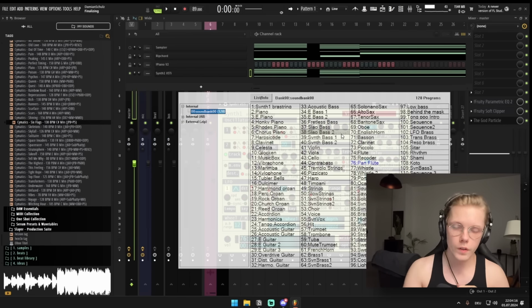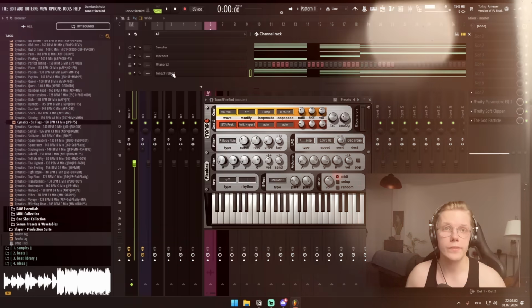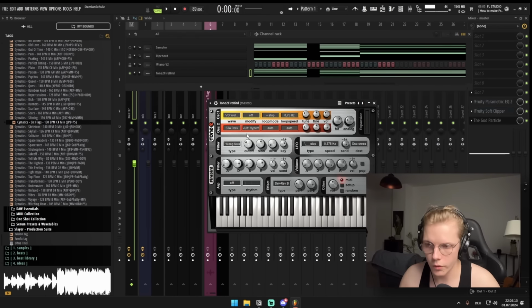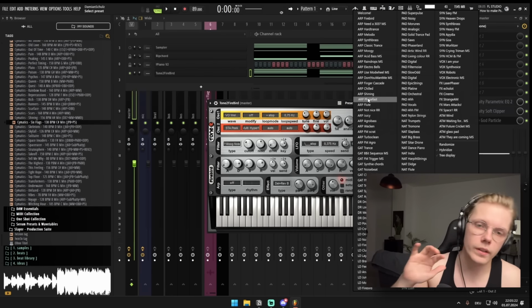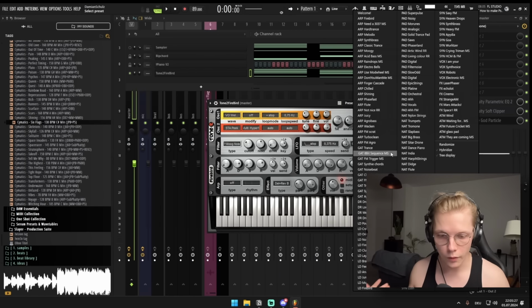So next we have Tone 2 Firebird. Tone 2 is, if I'm not mistaken, the company that made Electra X, and this one right here is free. Like I said, it's all synths, so you can make your own sounds. I cared a lot about presets when I looked for these, because I know a lot of people don't want to make their own sounds and they just want to use presets, which is completely fine. So that's why we have a ton of different presets right here.